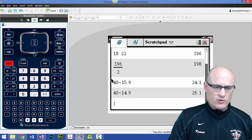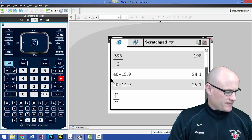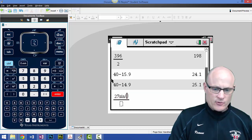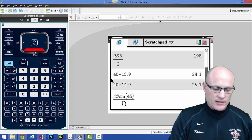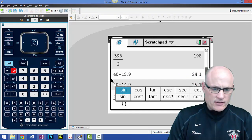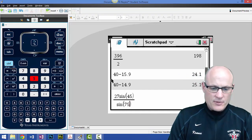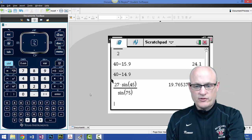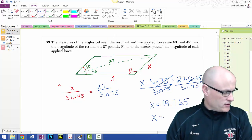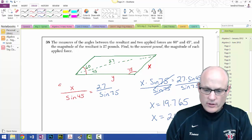So we use control division so we don't make any mistakes. And we've got 27 sine of 45 divided by sine of 75. Bam. 19.765. X equals 19.765. So x equals, rounded to the nearest pound, 20.